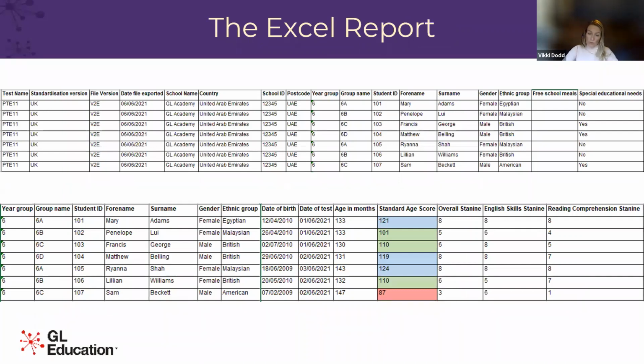Moving on to the Excel report, and this is by far the easiest way to manipulate, filter and colour code your data and manually triangulate it in-house. The report contains a large amount of information and allows for quick, easy comparison between stanines in the PTE and PTS, for example. This is a PTE example that we can see here. And we've got the Standard Age Score, which has been colour coded. And we've also got the overall stanine, the English Skills stanine and the Reading Comprehension stanine. To triangulate this further, we could do a quick deduction to tally between English skills and reading comprehension to pick out any significant discrepancies there, for example.